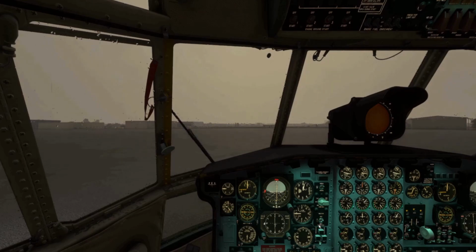Kilo Golf Lima Sierra, automated weather observation 1400 Zulu. Wind 028 at 14. Visibility 5 in heavy rain. Sky condition, ceiling 1,800 feet overcast. Temperature 26 Celsius. Dew point 10 Celsius. Altimeter 29.91. Kilo Golf Lima Sierra, automated weather observation 1400 Zulu. Wind 028 at 14. Heavy rain, 1,800 foot ceiling.